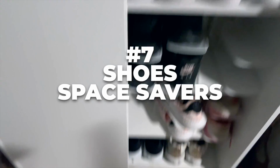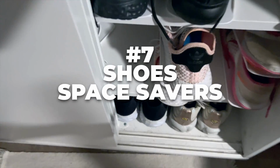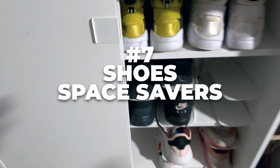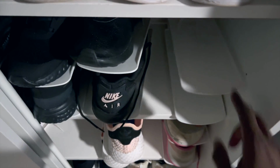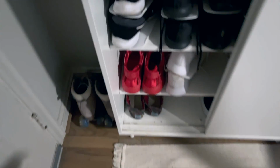But let me show you how I use those shoe space savers to maximize the space in this cabinet and fit more shoes. So this is what it looks like. Again, you see I have the shoe space savers, and what would fit 12 pairs of shoes actually can fit 24, because instead of stacking the shoes side by side, I'm maximizing the vertical space with these shoe space savers. And it makes the most sense for me.